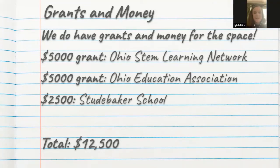We do have grants and money for the space. We have a $5,000 grant from the Ohio STEM Learning Network, a $5,000 grant from the Ohio Education Association. We also have an additional $2,500 from Studebaker School. That comes out to a total of $12,500.